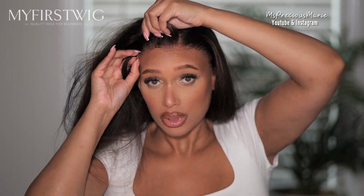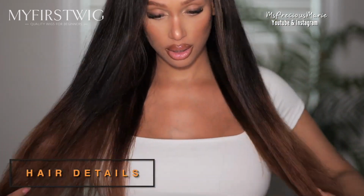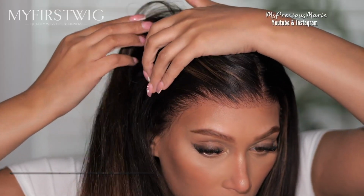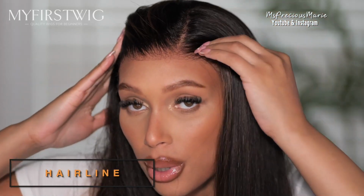But it does come styled beautifully. I just want to say this hair, after washing also, is 10 times better. Like, it's so pretty. There's so much body. It's lightweight, comes pre-colored. This is what the hairline looks like. I haven't done anything to it, not even glue it down, so right out the box.